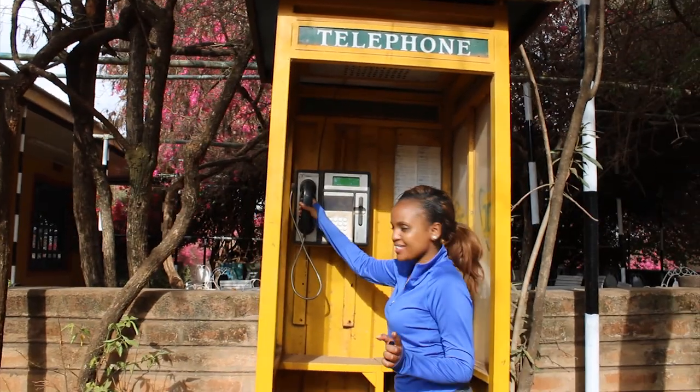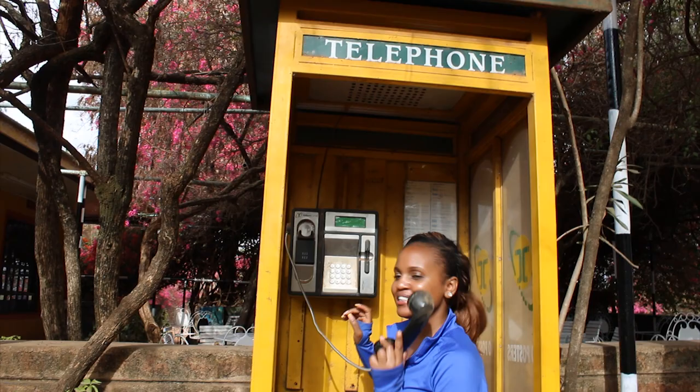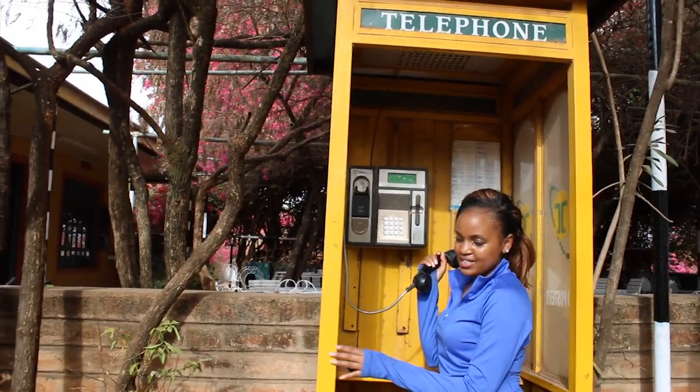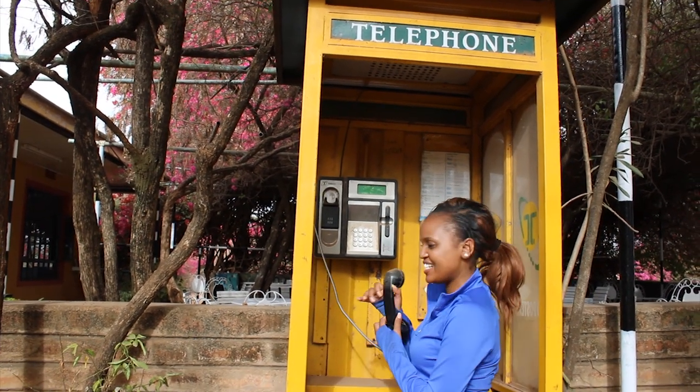Also, you guys, when was the last time you saw this telephone? Hey, it's been a minute. This is really interesting. I haven't seen this telephone booth in such a long time. Very interesting.